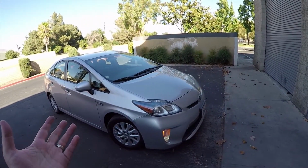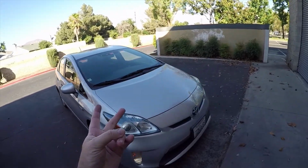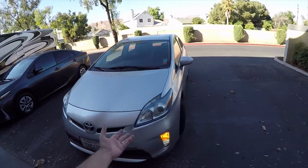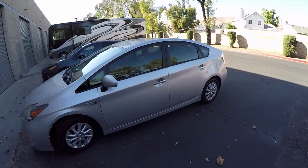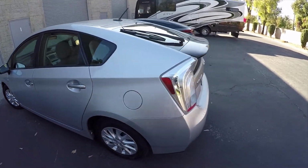So pretty cool. You get $9,500 available government cash, $1,000 to $1,500 from the power company as a rebate, plus carpool stickers. Plus it's a Toyota, very reliable. So I'm going to wrap up this video. I'm going to end it here, trying to keep it from getting too long, but it looks really good.